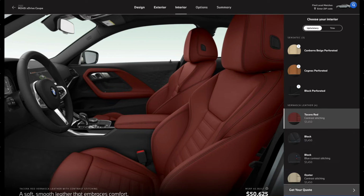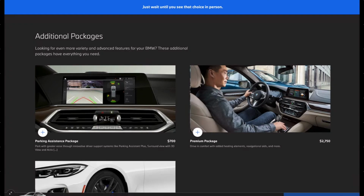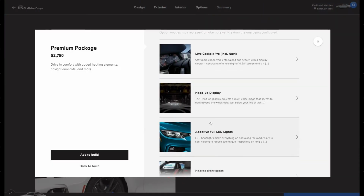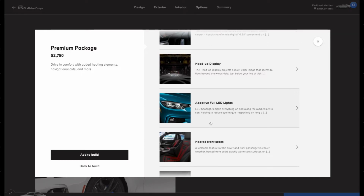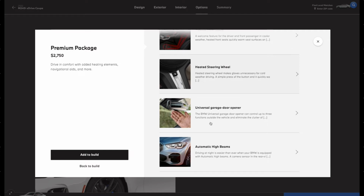I think the Live Cockpit Pro is a must. It's a necessity if you want to get the iDrive 7, the latest OS. The heated steering wheel, the heated front seats, the LED, which I think is a must, the adaptive full LED lights, the automatic high beams is okay, and the heads-up display.